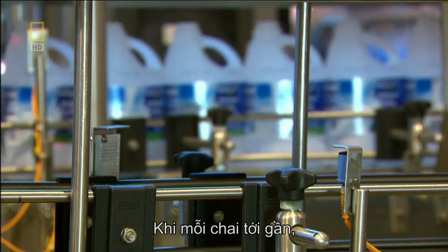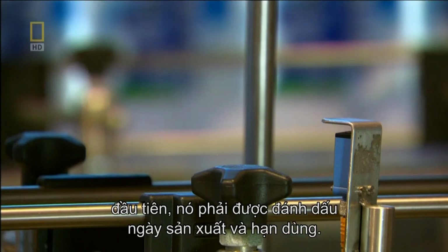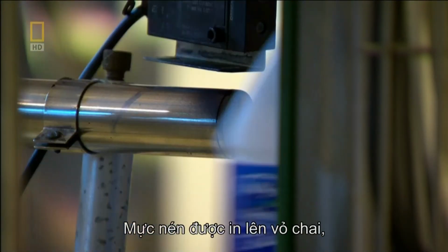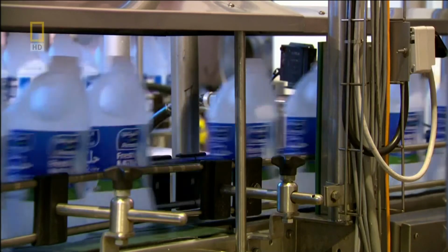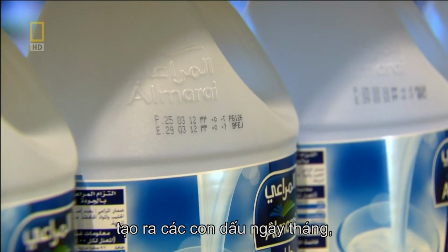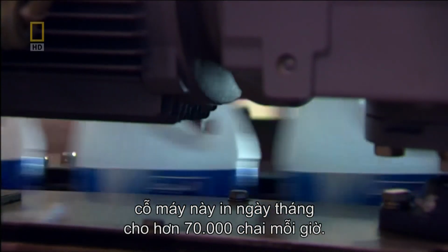As each bottle approaches, it first needs to be marked with the production and expiry dates. Pressurized ink droplets are deflected onto the outside of each bottle, creating those date stamps. This machine dates over 70,000 bottles an hour.